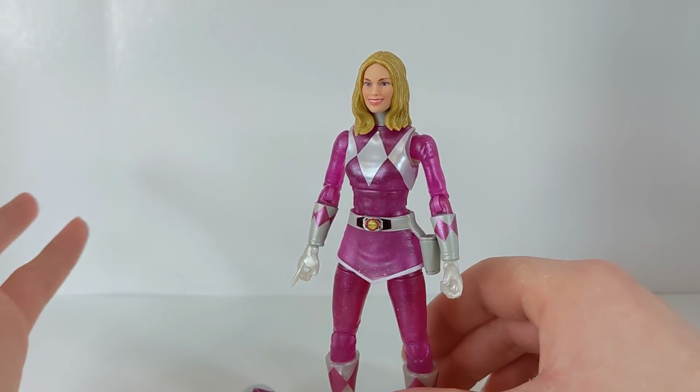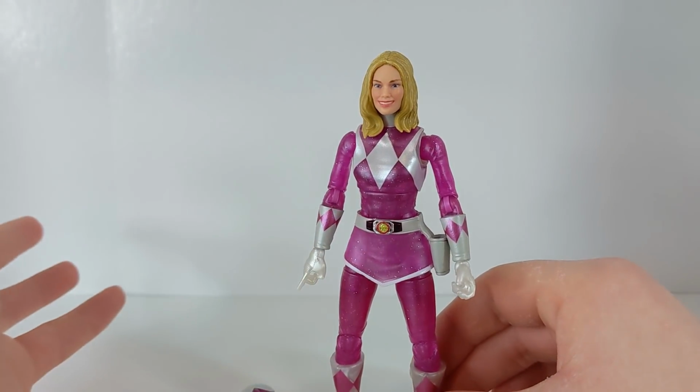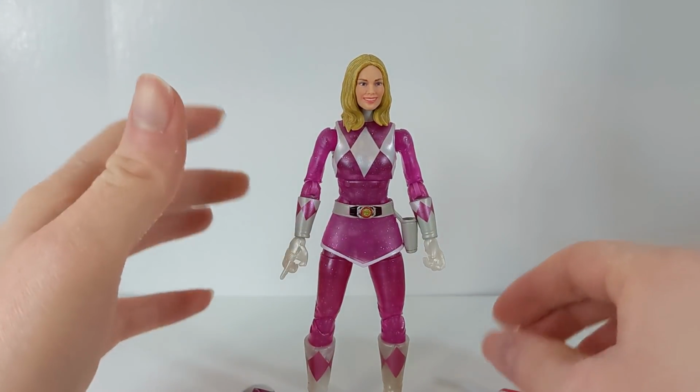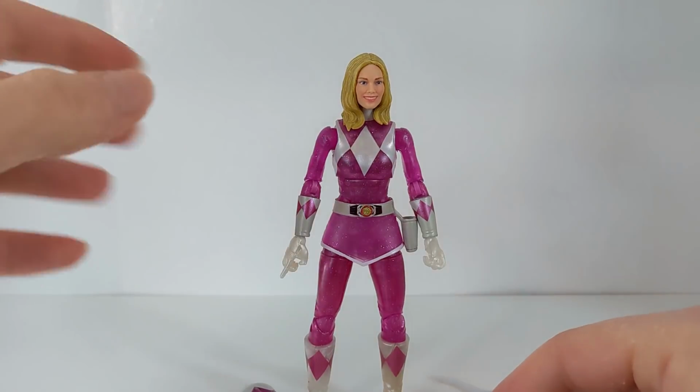So, if it is the crane, that's cool. If not, then it's such a minor detail, it doesn't really matter to me. But she does come with a lot of interesting accessories. Basically, she comes with everything that regular original MMPR Pink came with back in Wave 2, but just slightly different.